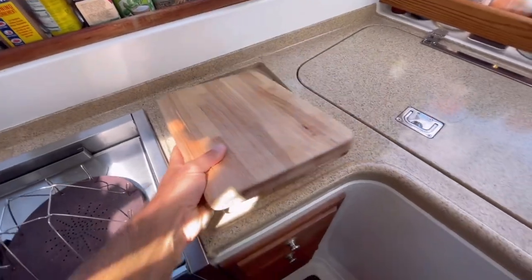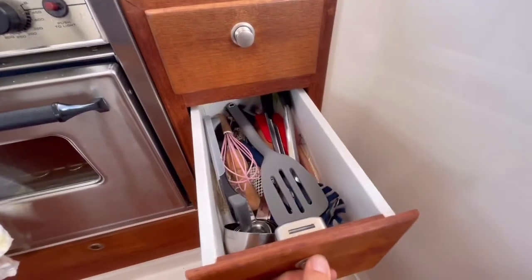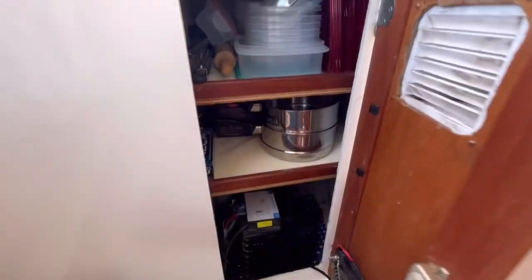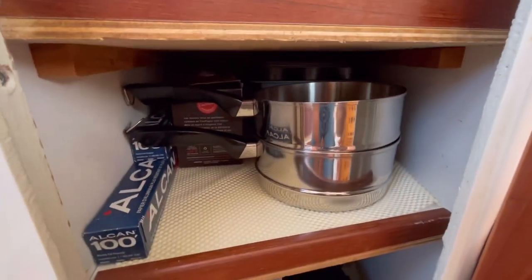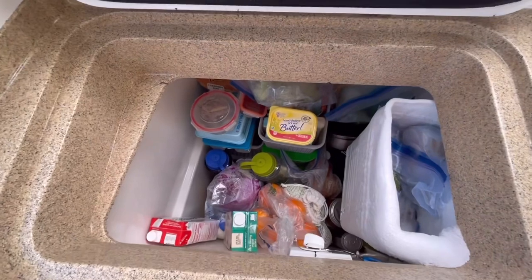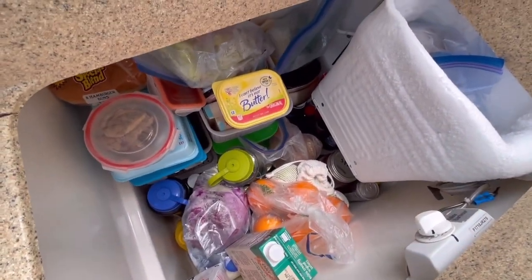A wooden cutting board, 2 drawers, and a smaller cabinet. Another cabinet next to the fridge, which has the AC unit of the fridge. A fairly large fridge with a rather small freezer bin.